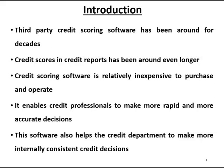What do I mean by internally consistent? Let me give you an example. Let's just assume that there are two decision makers in the credit department when it comes to higher credit limits, the credit manager and the assistant credit manager. And if they are making internally consistent decisions, it means that both of them will basically come to the same conclusion when a request is received for a higher credit limit. Let's just say doubling the credit limit for an existing customer.